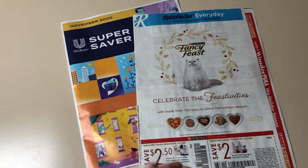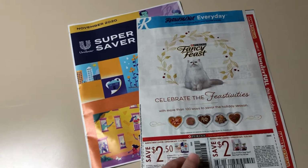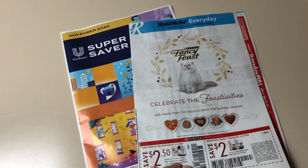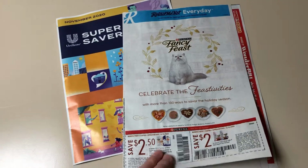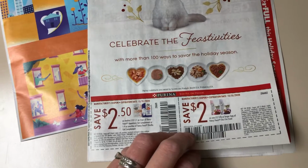I have the two RetailMeNot inserts that are coming on Sunday, November the 1st, 2020. So I'm just going to go ahead and share with you what's going to be inside. Keep in mind, regions can vary in amounts, and the values of the coupons can even vary by region.